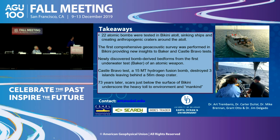So between 1946 and 1958, 22 bombs were tested at Bikini, the most of any island in the Marshall Islands. The Crossroads tests left behind an amazing collection of shipwrecks, perhaps the most amazing collection of shipwrecks in the world. And now we have, for the first time, a detailed map of that domain. We can see now the forest and all the individual trees of the seafloor.